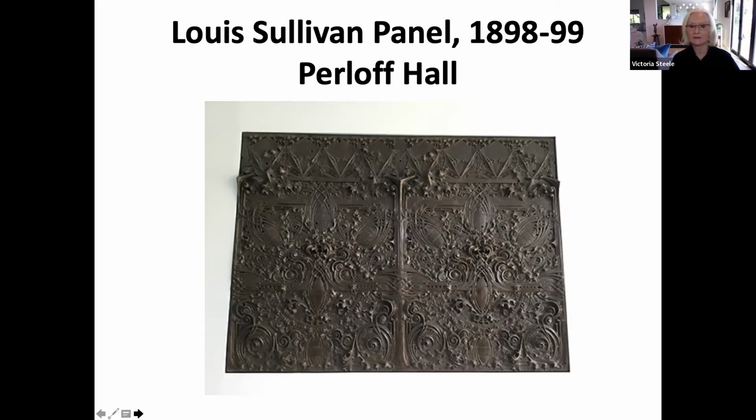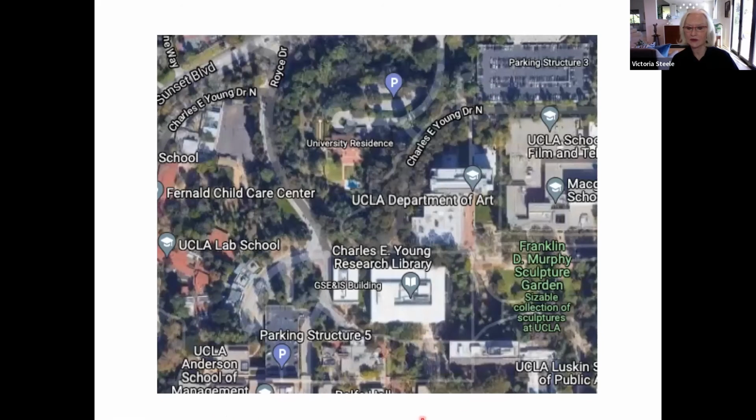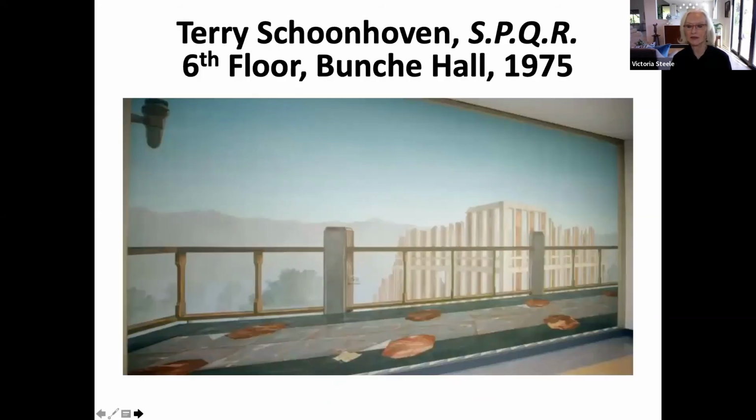Check it out. Okay, so we are going now to Bunche really quickly to look at another surprising piece, and then we're going to go to the library and then Broad. On the 6th floor of Bunche Hall is this mural from 1975 that was created by somebody named Terry Schoonhoven, who is part of a group of mural painters known as the Fine Art Squad.